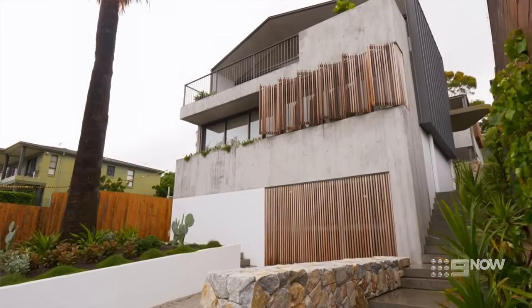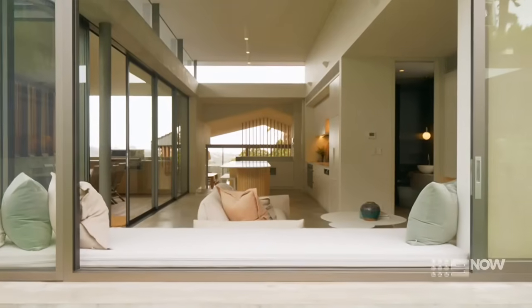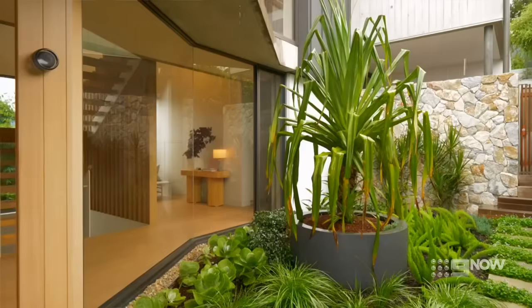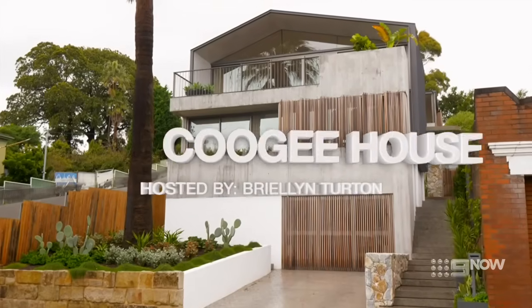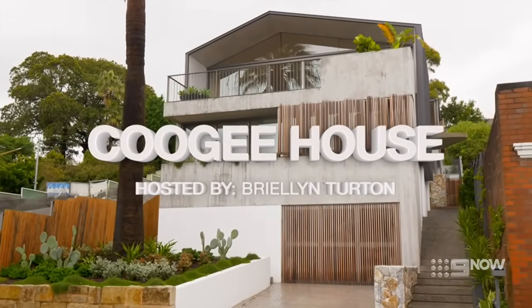It's a cracking house, and not only building it, to live in it. We spend our time here, you know what it's like. Each month comes through, each season comes through. It's got a different aspect. It's got a great outlook. It's a cracker.